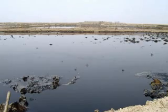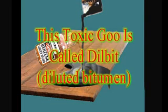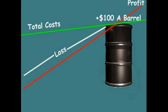The poisoned water and sludge is pumped into open pits to pollute local water supplies and harm the health of the locals. Next, because the resulting crude oil is so thick it will not flow until mixed with other light oil products. Notice crude is virtually too expensive to produce, but they are trying to do it anyway.